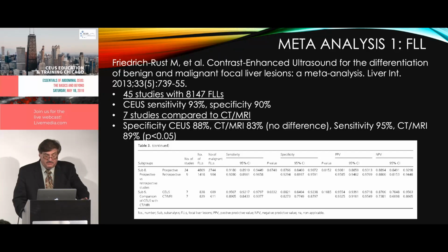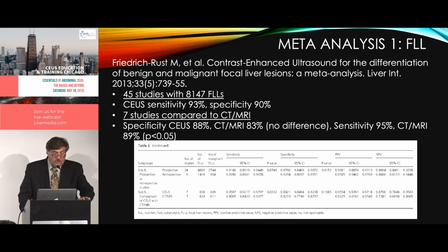I do want to go over some of the literature. There was a meta-analysis by Friedrich-Rust that looked at a huge number of cases, and she included 45 studies looking at focal liver lesions, and ultrasound contrast had a sensitivity of 93% and a specificity of 90%. And these were compared to CT and MR, and the sensitivities and specificities actually were quite similar between CEUS and contrast-enhanced MR and CT.